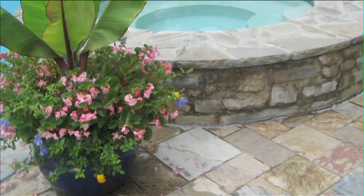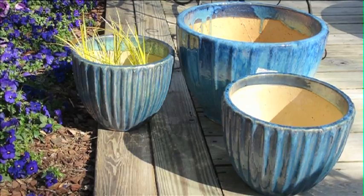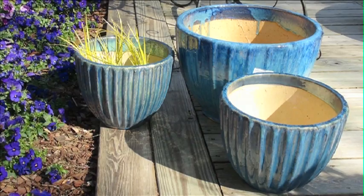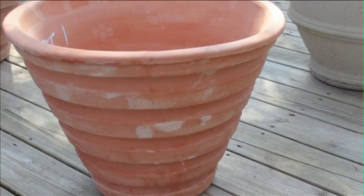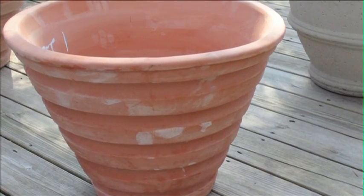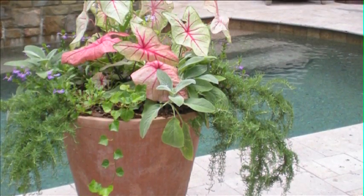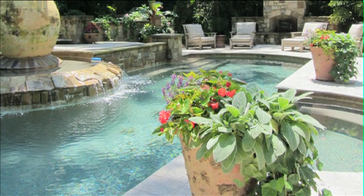Another container is the ceramic container. The ceramic containers come in a variety of colors and shapes as well. Say if you had a hydrangea that's blooming blue, you have a nice blue container to complement that. Also, we have the terracotta. The terracotta container is a classic look. We see it throughout the gardens. It does release moisture, so you do tend to have to water more frequently.